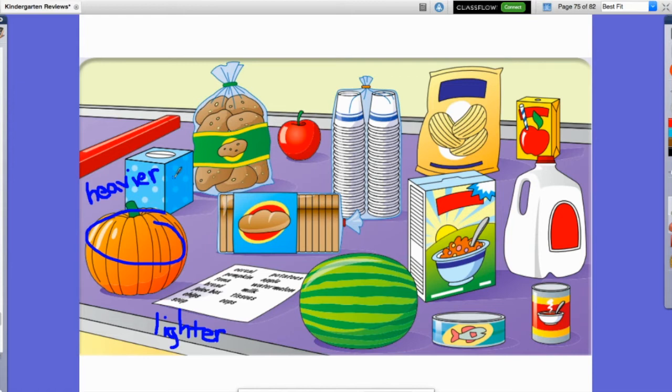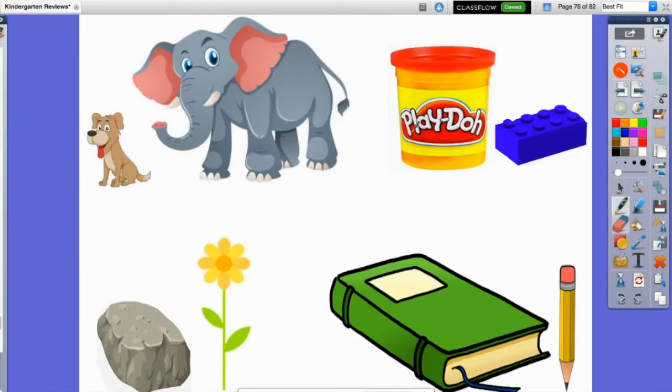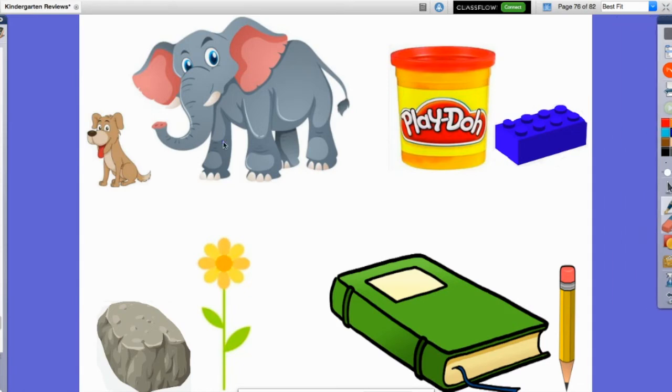So in our vocabulary this week, we have the words heavy and light. But then we add that ending to talk about when we compare it, something is heavier or something is lighter. Let's look at a few more pictures of things we can compare the weight of.